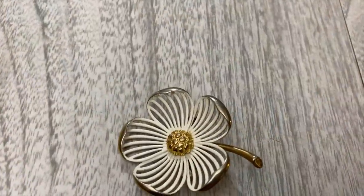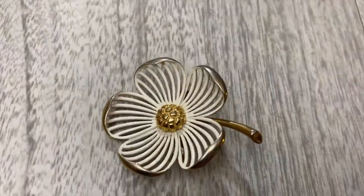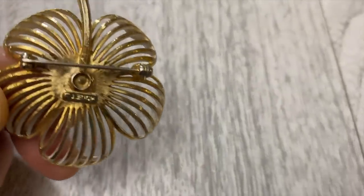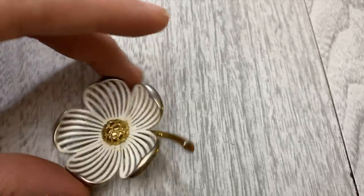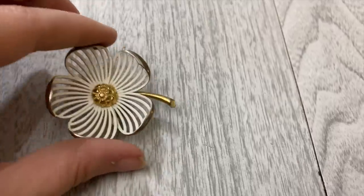So this one is a Monet brooch. It is a dogwood flower. It has that white enamel and gold tone on it. It is marked Monet at the back. I really like this one. Really love the floral and the way the floral kind of had a little dimension and kind of swooped up at the edges.